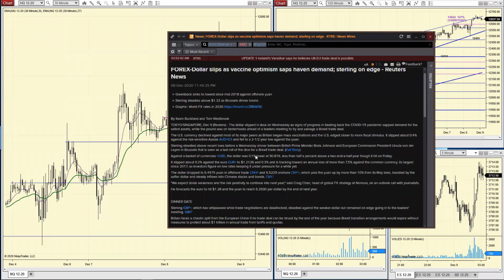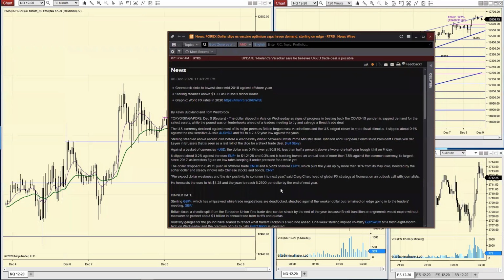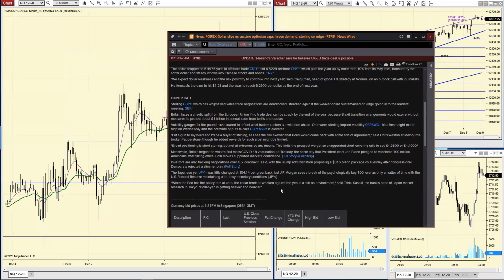Sterling steadied above the recent lows before Wednesday dinner between PM Boris Johnson and European Commission President Ursula von der Leyen in Brussels. Against the rest of the currencies, the dollar was a tenth lower at 90.81. Sterling, which has whipsawed while trade negotiations are deadlocked, steadied against a weaker dollar but remained on the edge going into the leaders' meeting. Britain faces a chaotic split from the European Union.